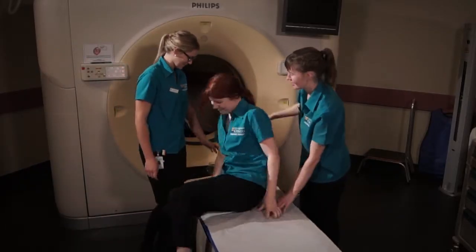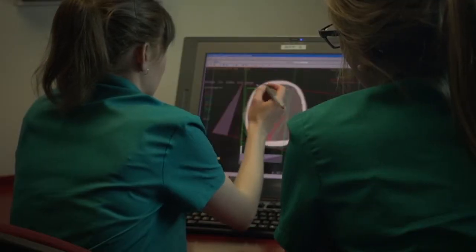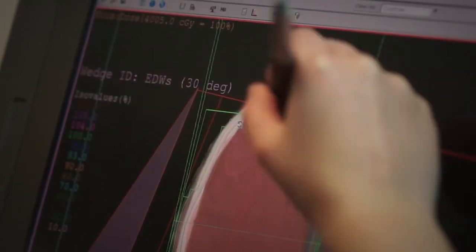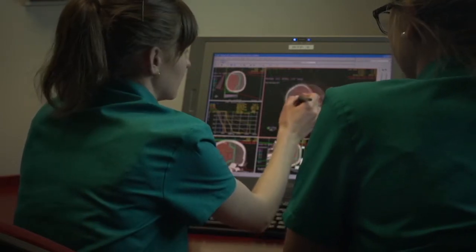You also need to have an interest in science and the technology. The technology is always changing, it's a very exciting area. So it's that mixture of the two, the caring and empathy for the patient as well as the technology. You need to have really good team skills. You need to have good problem-solving skills. So you need to be able to identify what the issue is and what action you need to take in order to resolve it.